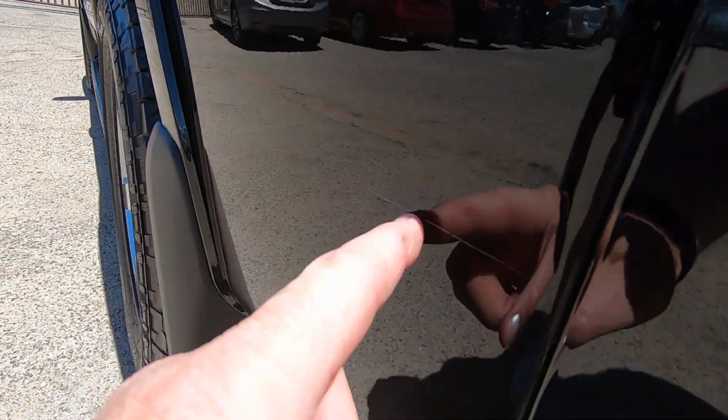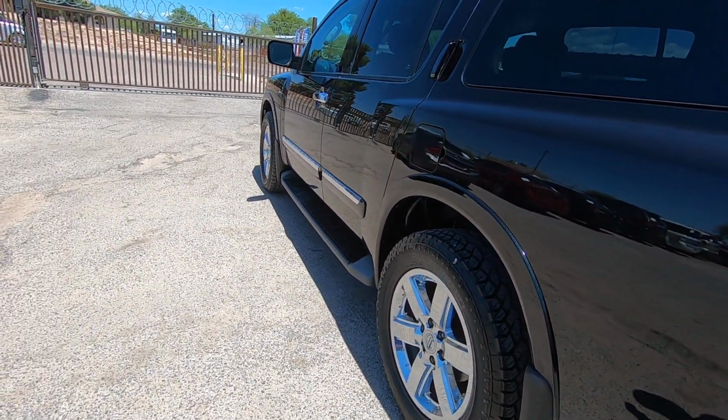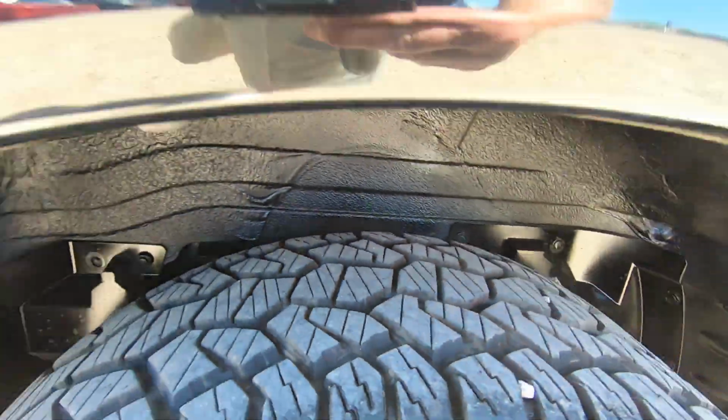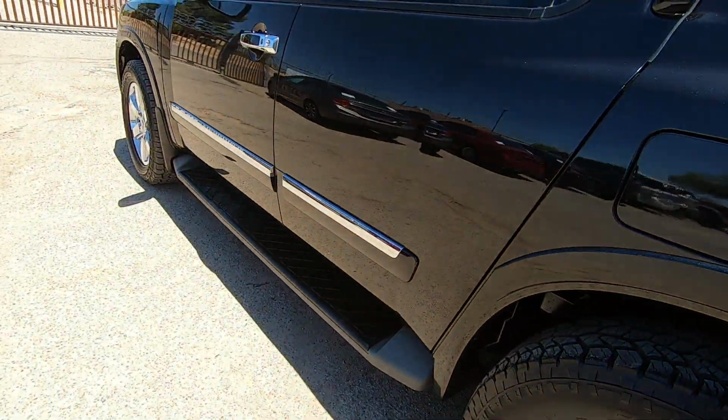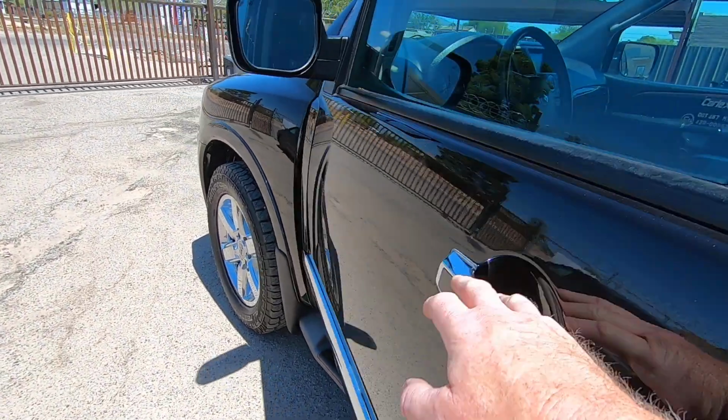I see a little scratch right here. If this thing was painted, I think it's factory paint, but one of my guys thinks it's too perfect, so it's got to be painted. And if it is painted, I need to hire that guy. He needs to work at the factory because it's like that good.